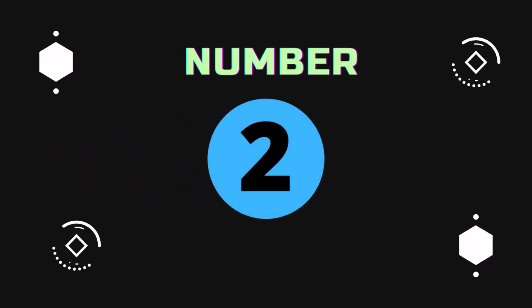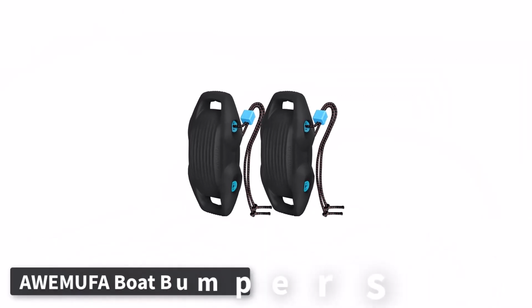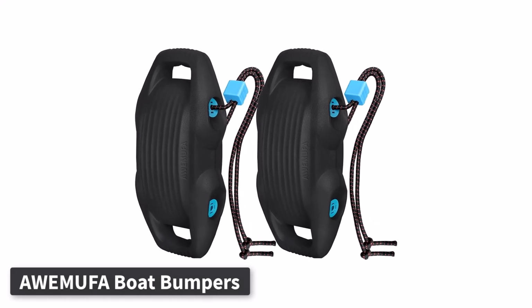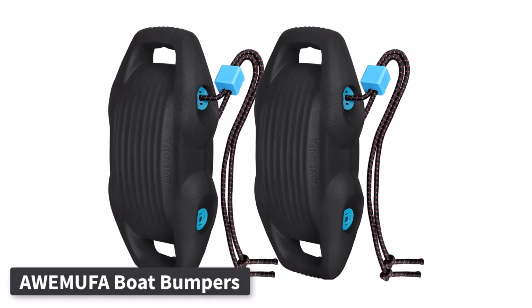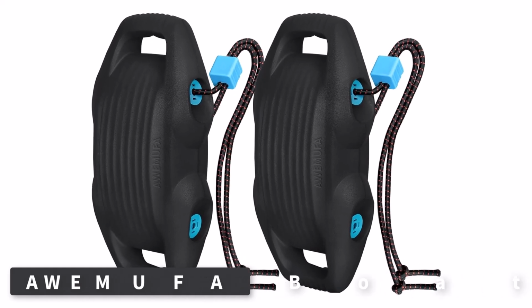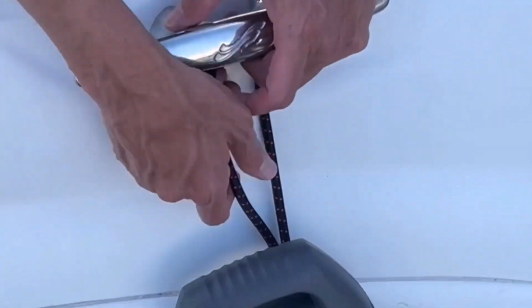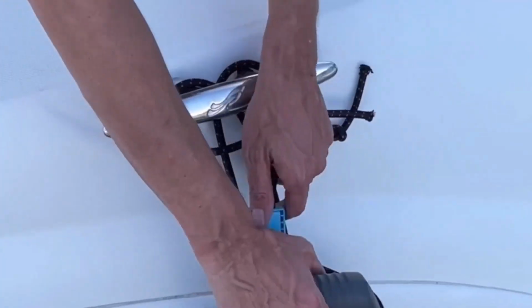Number 2. AWEMUFA Boat Bumpers. The AWEMUFA boat bumpers combine sleek aesthetics with practical innovation, making them a stylish and functional choice for boat owners. Inspired by sports car designs, these fenders feature a streamlined exterior that not only looks modern, but also reduces resistance against water and dock surfaces.